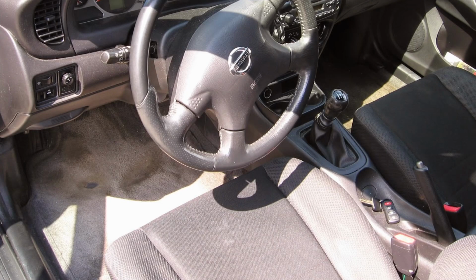'06, and around that time frame too, they changed from the gray seats to the black seats. So now the interior even looks more like a base model kind of car. Also, on the '04 to '06, you have pretty basic gauges. It's pretty much the same gauges you see on a base model car, is what it looks like.